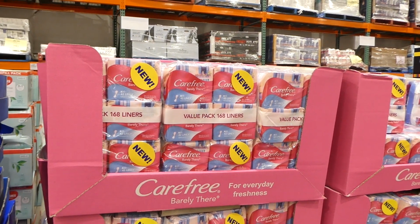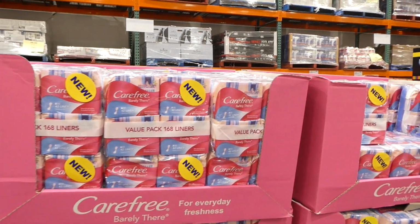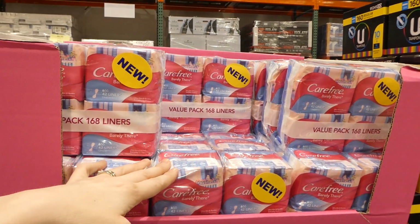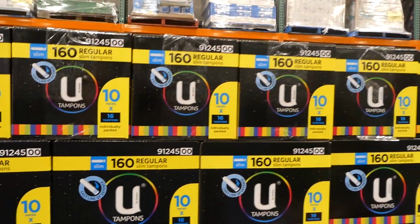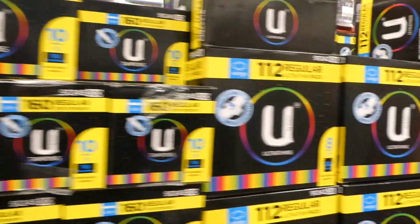So things to have on hand are like sanitary supplies. So sanitary napkins, so like liners or pads. So right here you get liners. These aren't really effective for periods, but you get 4 42 packs for $12.50. Then you get 160 pack of regular tampons. These are $27. And then here's like a regular sanitary pad.